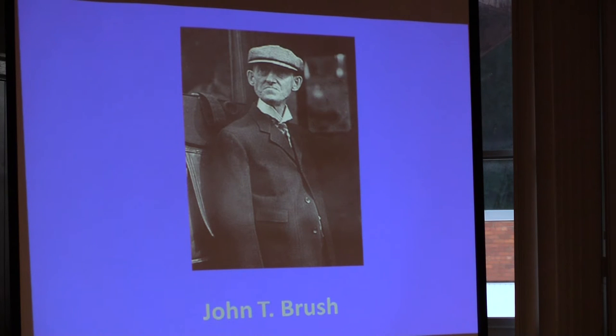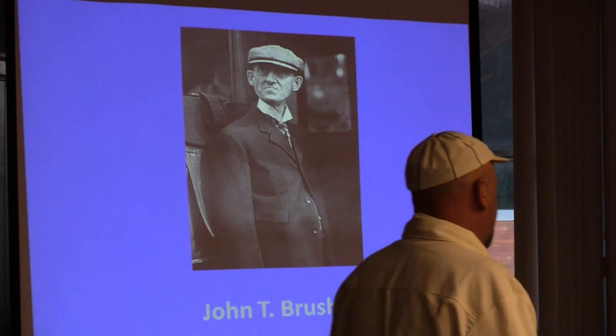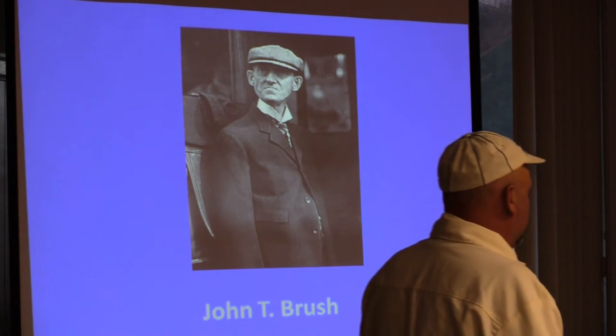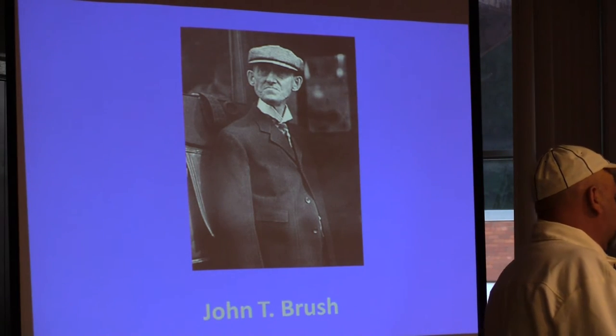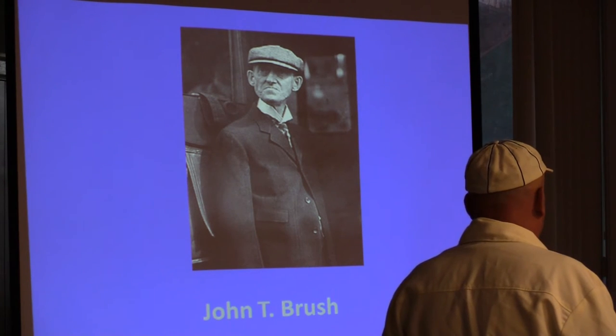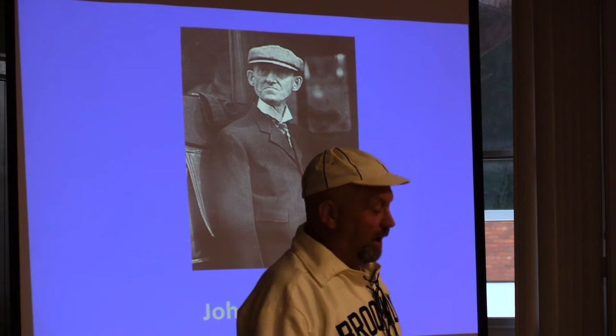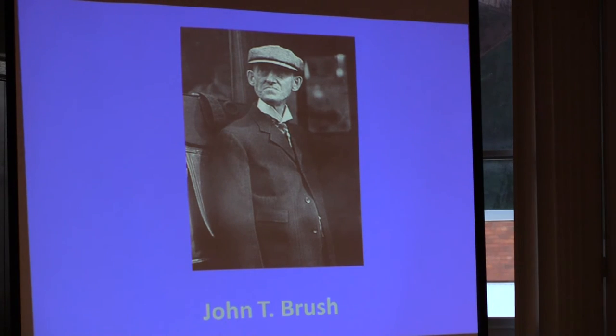And if any of you have ever been to the Polo Grounds or are familiar with the northeast side of Manhattan, there actually is the John T. Brush steps, which are still there, that lead up to Coogan's Bluff. So he sold the Giants to John T. Brush, and with the proceeds, Andrew Friedman purchased the American League version of the Baltimore Orioles.